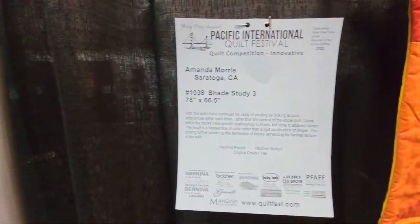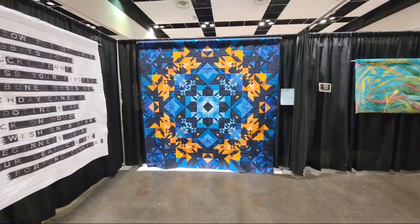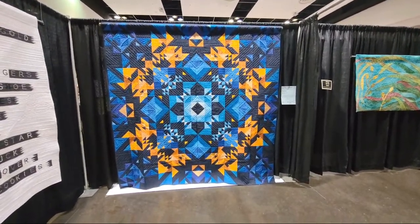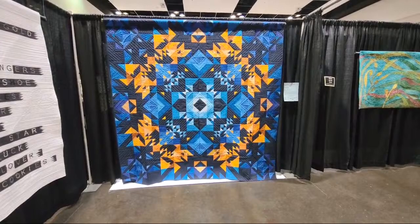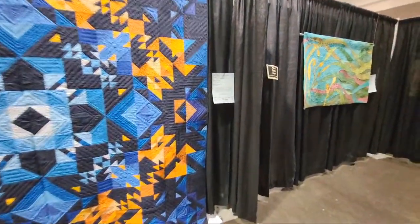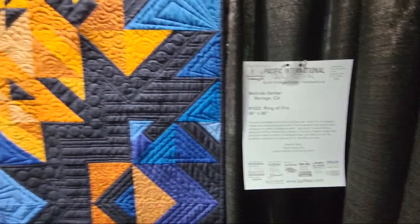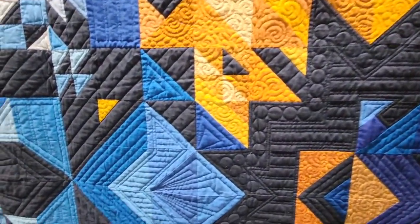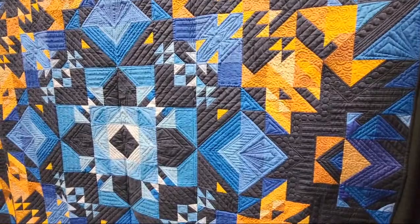And this one is by Amanda Morris. Okay. Here we are with this guy. And I saw this one online and I loved it. I know that this is the Libs Elliott pattern, and it's just a really nice quilt. It's the kind of quilt that I would want as a bed top. This was done by Melinda Gerber. Let's look at this quilting. It's nice. A really good use of color.